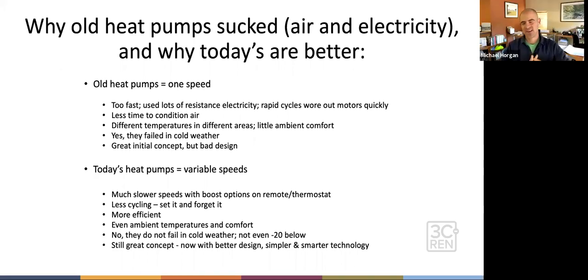Yeah, so as soon as heat pumps come into play, you'll often hear people say, well, they don't work when it's cold. We're not putting those in. That's true of the old kind, not of the new kind. So the first generation, they were really bad. The first generation of heat pumps operated at 1 speed. It was basically a boost mode 24/7.